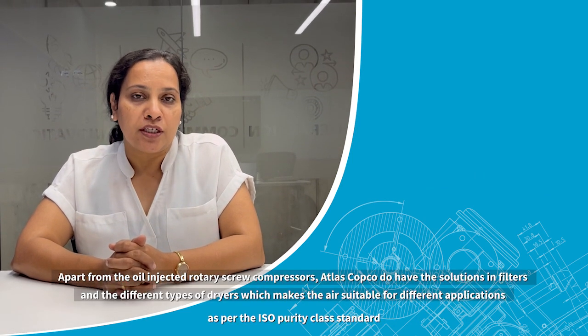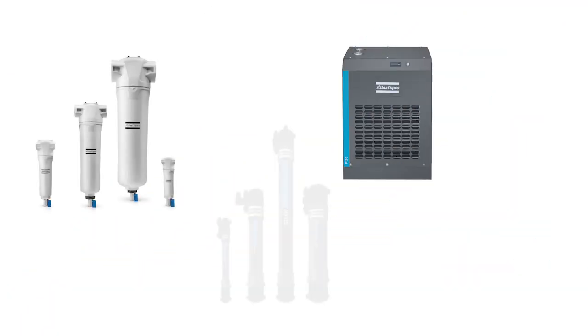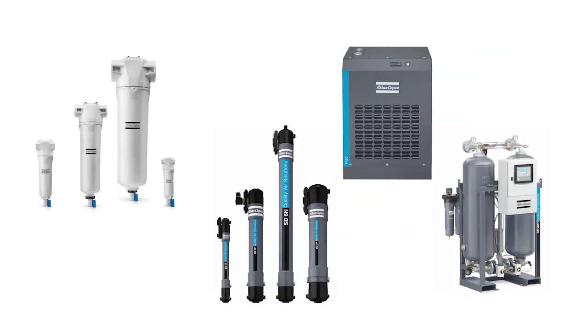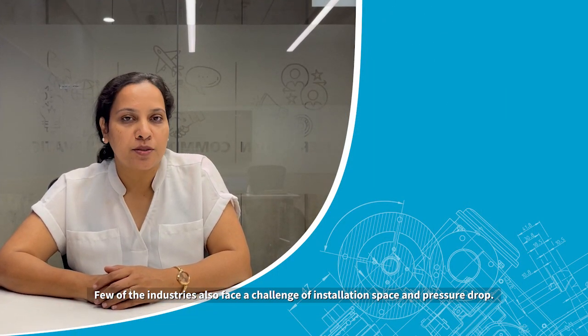Apart from the oil-injected rotary screw compressors, Atlas Copco does have solutions in filters and different types of dryers, which make the air suitable for different applications as per the ISO purity class standard. A few of the industries also face a challenge of installation space and pressure drop.